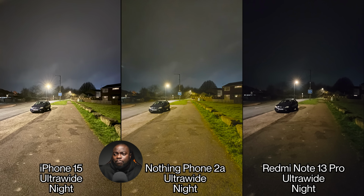Now, let's run it back again, night mode active. You can see the biggest improvement with night mode is going to be the iPhone 15. It does improve a bit on the Xiaomi Redmi Note 13 Pro, but not by a significant amount. But it's a night and day difference with the iPhone 15.